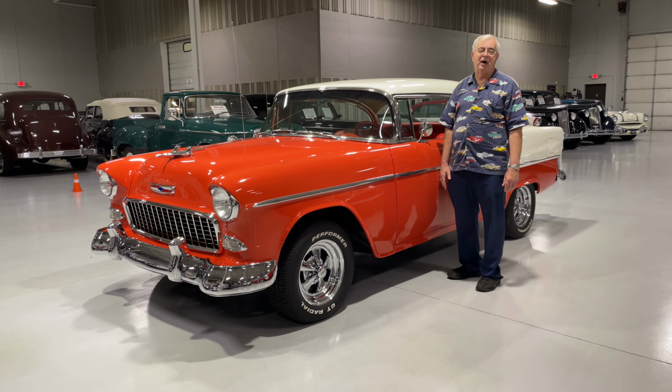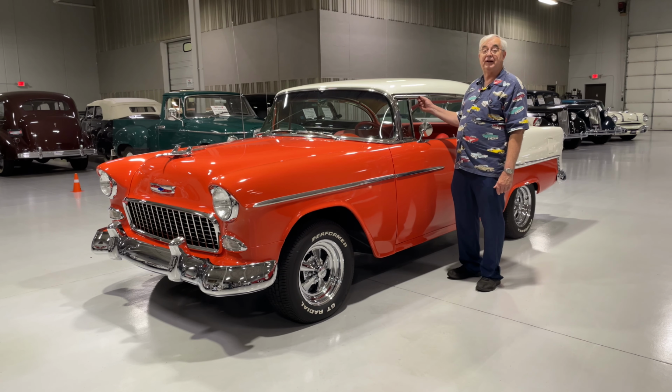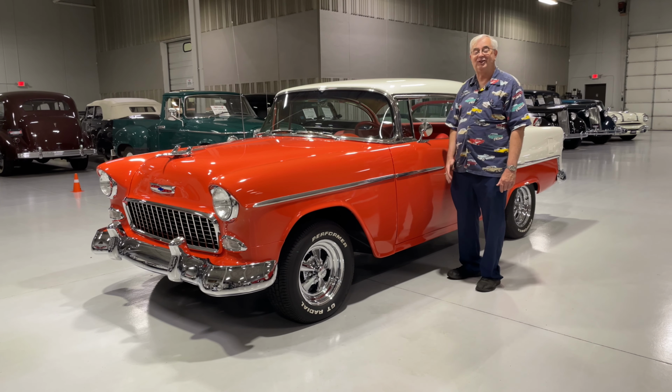So if you got to put your hands on it and make sure everything works, ooh, the flippers work on this thing really well, which is good. That's what that Bel Air, you know, that hardtop just gave you, that real open air feeling when you got in the car.